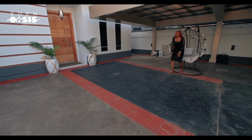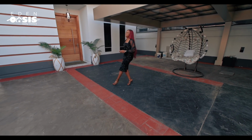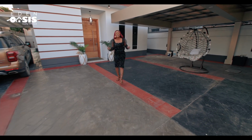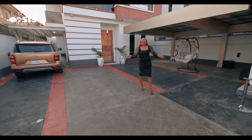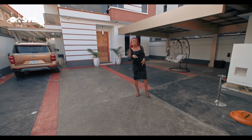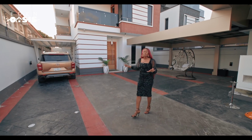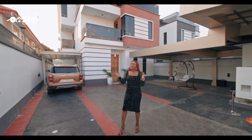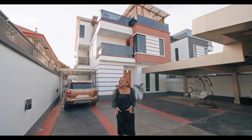What comes to mind when you hear Lekki Phase 1? Now, if your thought is luxury homes, then my goodness, your thought deserves an award, because right here, right now, I am about to show you a super stunning 5-bedroom, fully detached triplex with 2 boys' quarters, a fully solar powered house.